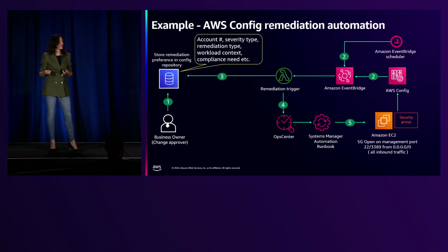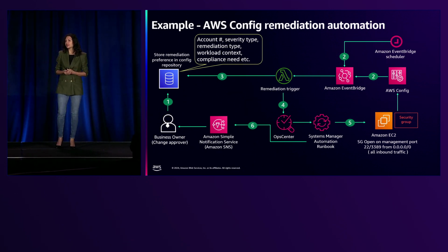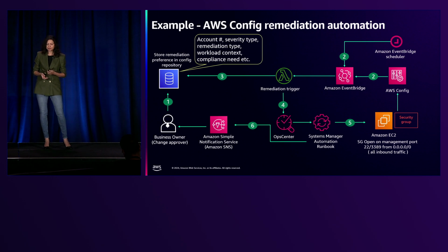Systems Manager runbooks are used to make the change in your security group as step number 5, and it also sends a notification to your business owner to identify that a change has been made in your environment. You see how we have simplified this workflow and reduced any kind of wait time, and at the same time standardized it. So the same change can now be made across accounts that you wish to, as has been defined in your config repository, and for the outcomes to take place.